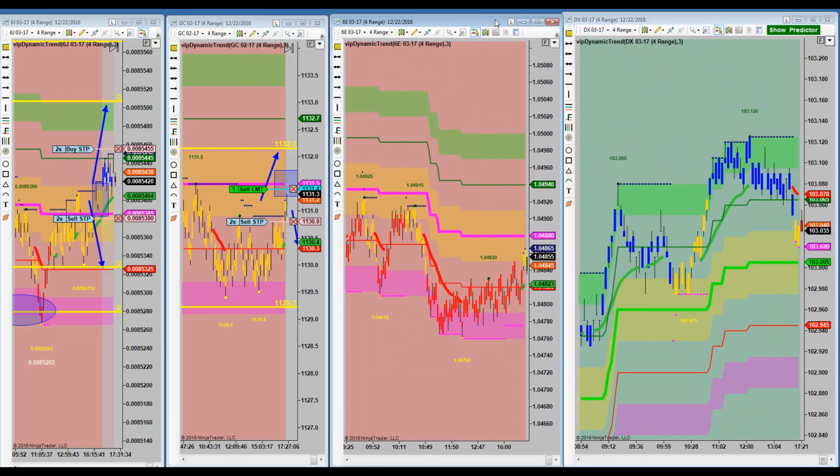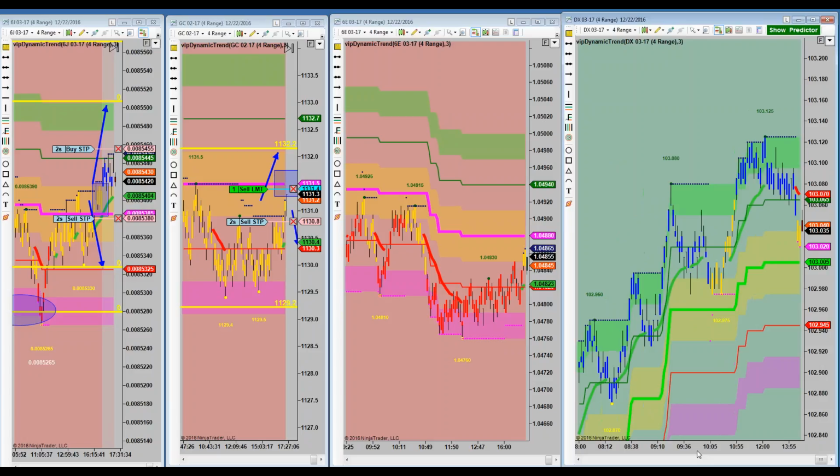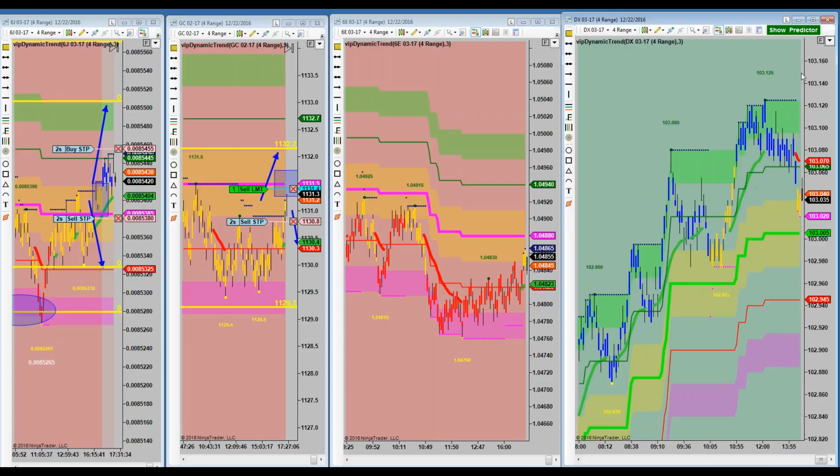Yeah, trend is down. Trend is down on 6E. We're looking for shorts. Yeah, we're shorting 6E, and we're buying the dollar. Those two run opposite of each other. They're mirror images of each other, right?